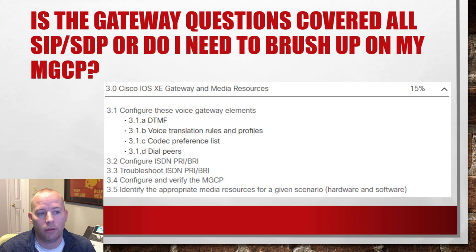As you can see, there's domains and tasks, if I remember the verbiage correctly. So 3.0 is worth 15%, as you can see here on the screen. There's 3.1 A through D, and there's 3.2, 3.3, 3.4, 3.5. So all of that, 15% of the exam is divvied up among all of that, which kind of lets you know how heavy they're going to be on MGCP, right?